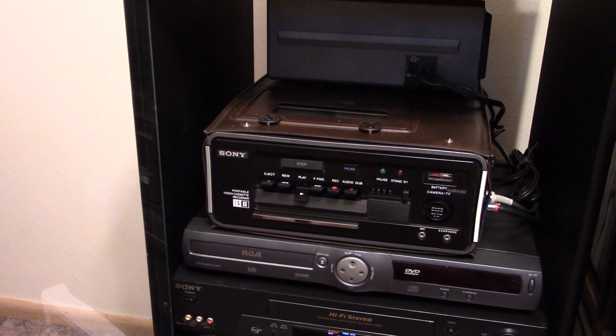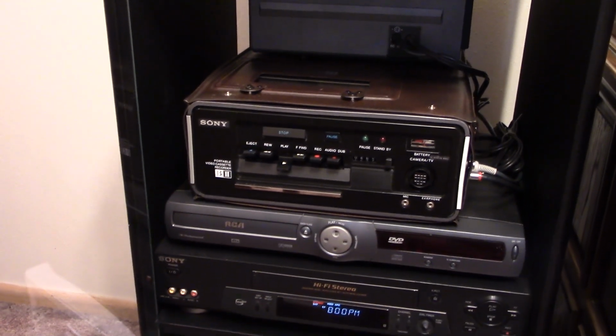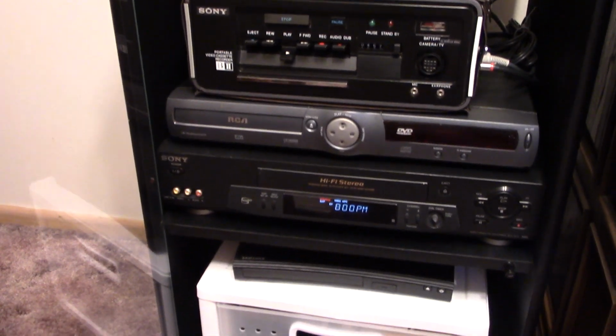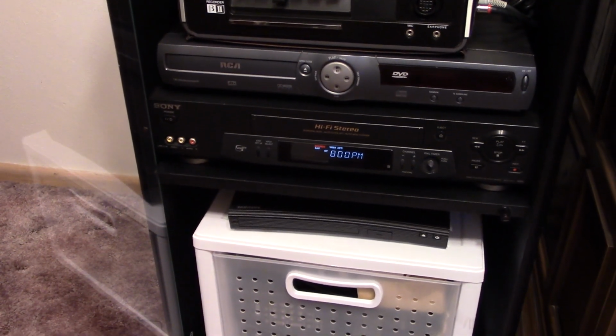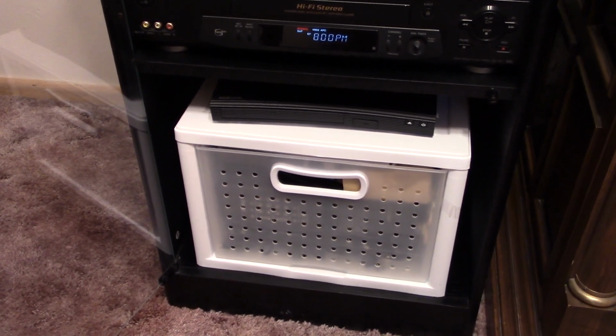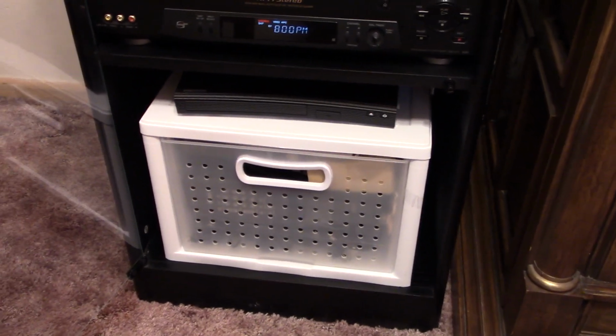I've got the SL-3000 set up here in the front playroom. Got the VCR hooked up and then the Blu-ray player. And then there's my junk drawer with all my cables and stuff, which previously were just piled in the bottom of that cabinet.